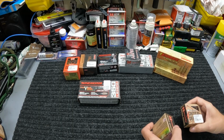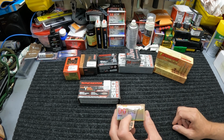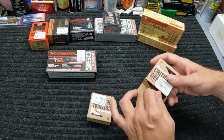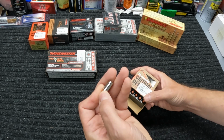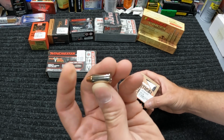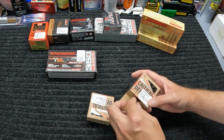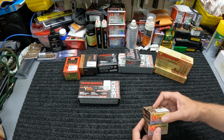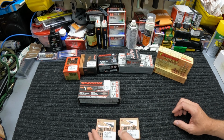And then the last thing from my local shop was some more 32 ACP. So Critical Defense 32 Auto, 60 grain with the FTX projectile. Y'all know the Critical Defense, just basic Critical Defense, nothing really special to see here. That's a little old thing though, that 32 Auto. So these are 25 rounds in a box also. These were $25.99. So for 32 ACP defensive ammo, that's actually not bad at all, believe it or not.